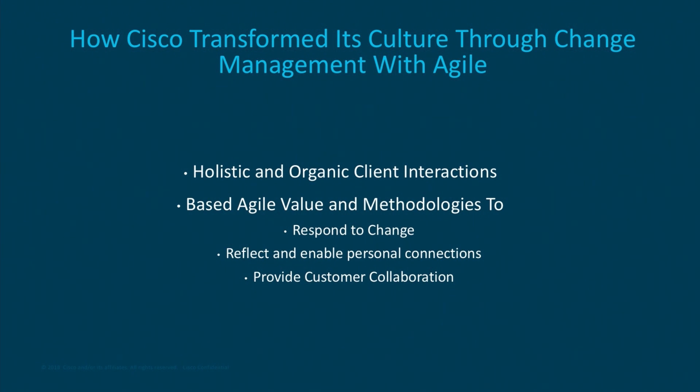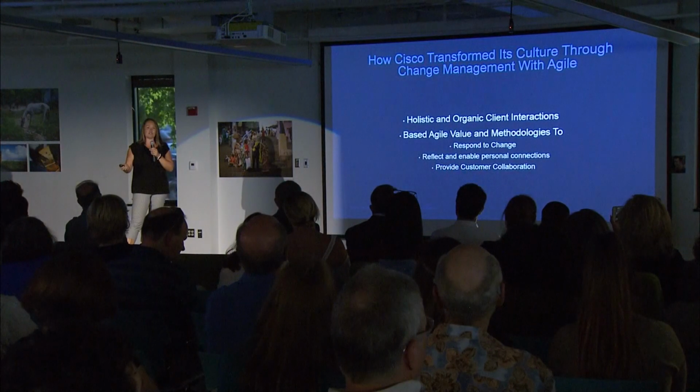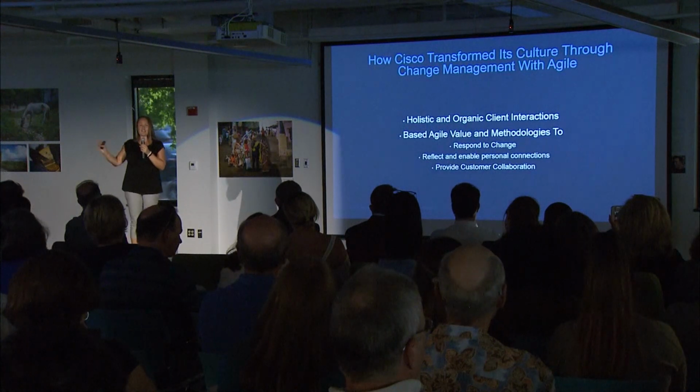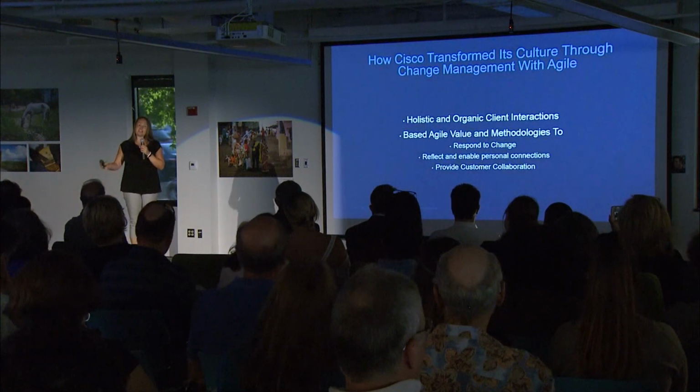They literally had their manifesto printed, it was hung everywhere, and they constantly went back to that. It was really challenging for us to step outside of our comfort zone and get down to their level, but I think it was important and it really helped drive the success of their project.